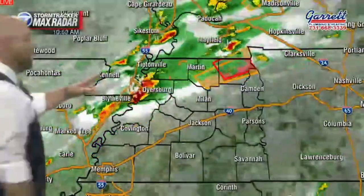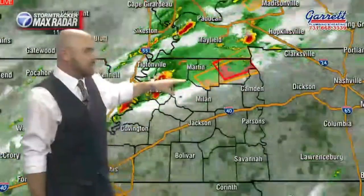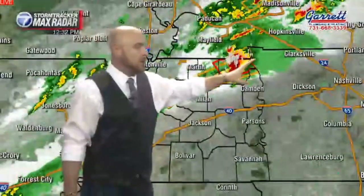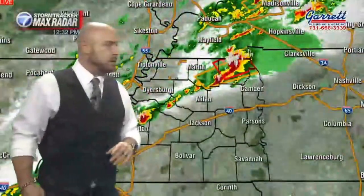So here's the big picture. We got this line of intense storms that did start out near Dyersburg, and then they did track to the northeast, impacting northern Gibson County. Right now it looks like they are moving up through Henry County, and we got a couple more that we're watching back here, a new one north of Covington. We'll take a look at that.